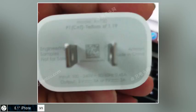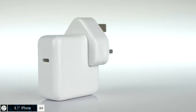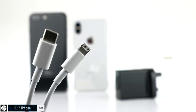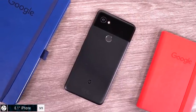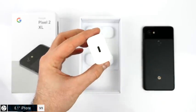And essentially you would be getting fast charging day one without having to buy a separate USB Type-C charger like you have to do now, as well as a separate USB Type-C to Lightning cable in order to do that. Especially since if you look at every single Android smartphone that supports fast charging, it includes a compatible charger inside the box, but Apple doesn't really do that. Well, I guess the iPhone X wasn't expensive enough for Apple to include that. So finally, fast charging on the 2018 iPhones.